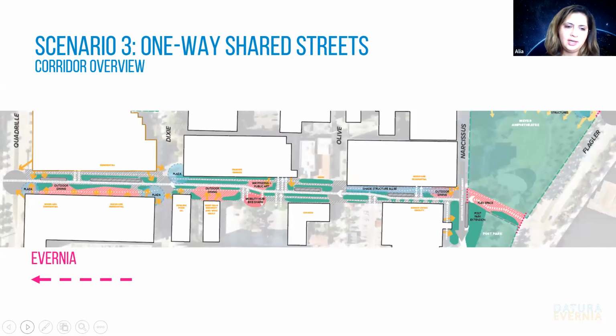Similarly for Evernia, the idea was to populate the space that we have now, we're rebalancing, and make it interact with what's out there in terms of the uses, the offices versus the restaurants. And so in this case, you've got some dining places where the residences are closer to Quadrille, and you allow for more spaces for more outdoor dining. And similarly, in the last block between Narcissus and Flagler, the idea is to maximize the pedestrian space. And of course, this would be the westbound direction for the one-way pairs.